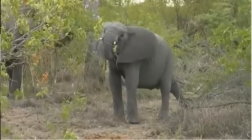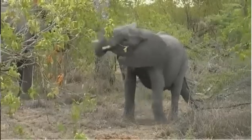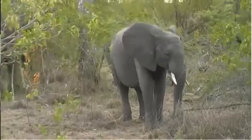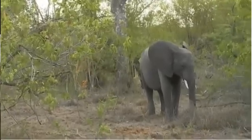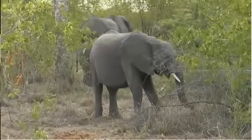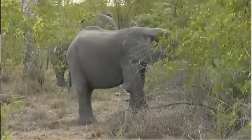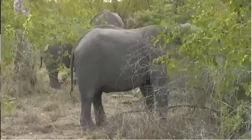So we've just come across a little breeding herd of elephants. They sound like they're quite spread out through the bush. We've got this little female who's shaking her head at us, and an adult just to the left, and it looks like another one behind, but they sound like there's quite a few more around through the bush. Really enjoying the cool weather.